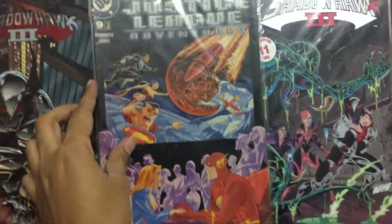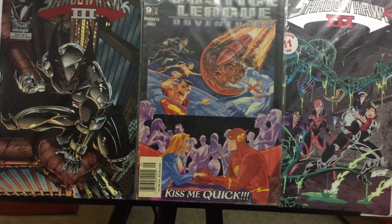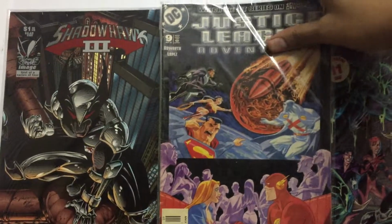comics. This is the old edition of Justice League Adventures. Right, it's a one-shot single story, so at least I could enjoy the story completely in this one.